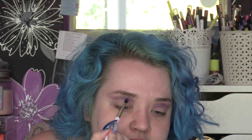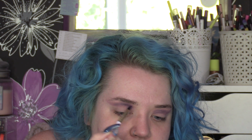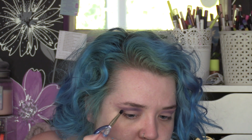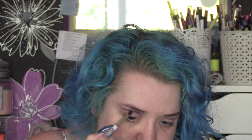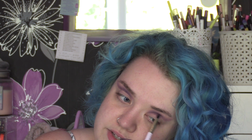So we're going to go in again with eggplant on this tiny brush. And I'm going to really start building up this crease. We're going to pack it on. So we're kind of blending the dark purple into the lighter purple we've created with June. Okay, we're getting here now. Starting to see a bit of definition. Doesn't look so crazy. I'm not gonna lie, I know I always tell you guys to trust the process. I'm not trusting the process right now.